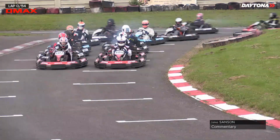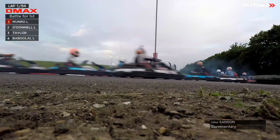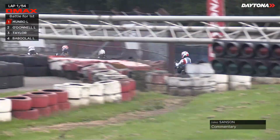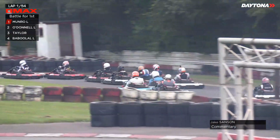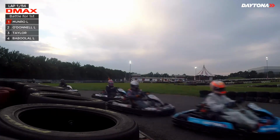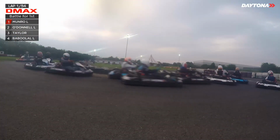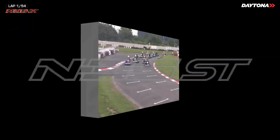Getting ourselves underway for round 6 of the Daytona Super Champs. Let's go racing! Up at the first corner, O'Donnell trying to overhaul Dan Munro. O'Donnell keeping his cart nice and proud on the outside line through to the S's, but Munro has held the lead. Good start from Dan Munro, and he's already trying to stretch out a gap as O'Donnell is already getting caught up into the crossfires of Taylor and Babalal.